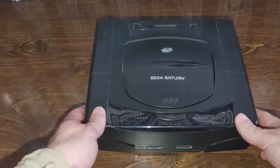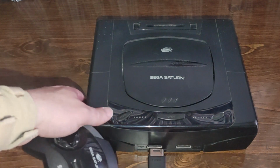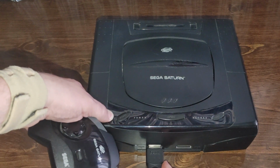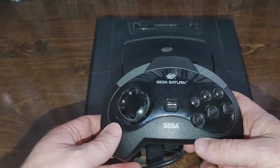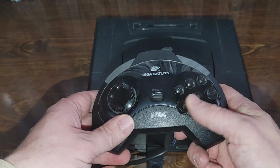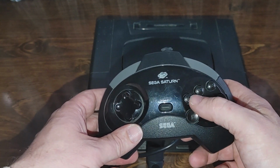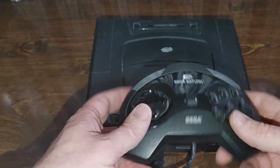So that's pretty much it for the Saturn there, guys. But I did want to show you this as well. So we have the controller here. I'm going to go ahead and plug it in. And as you guys can see here, this is just the Sega Saturn controller. So you have a D-pad, start, shoulder buttons, and the 6 buttons here. A, B, C, X, Y, and Z, I think it is. Isn't it? X, Y, and Z, yep.